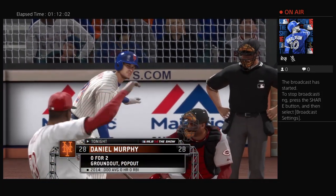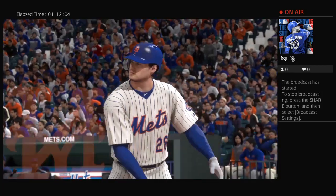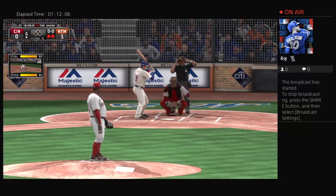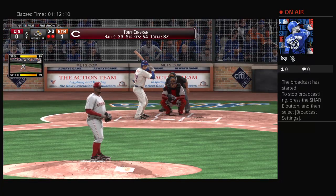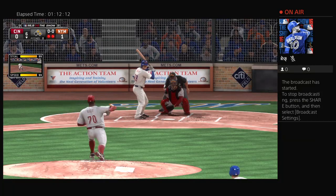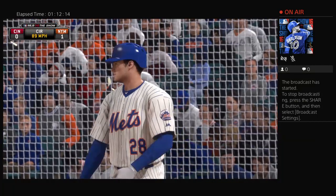Daniel Murphy will step in now and see what he can do with 2 on and 2 out here in the 6th. Not much of a lead at second. Now here's the pitch. In there, strike 1.